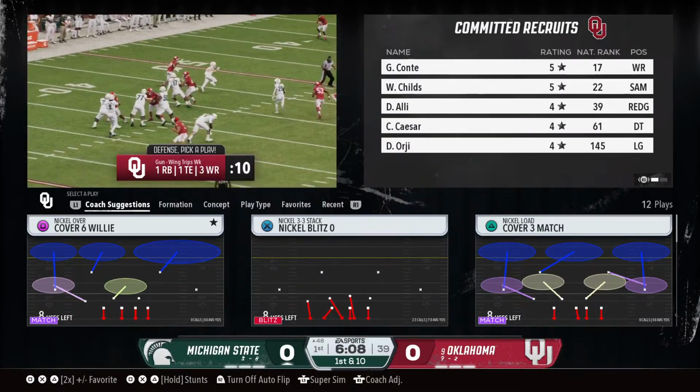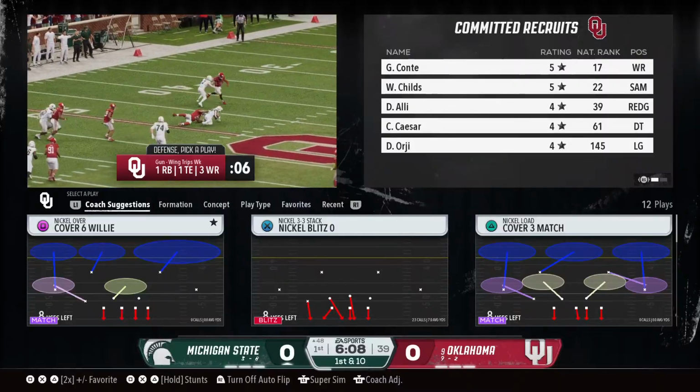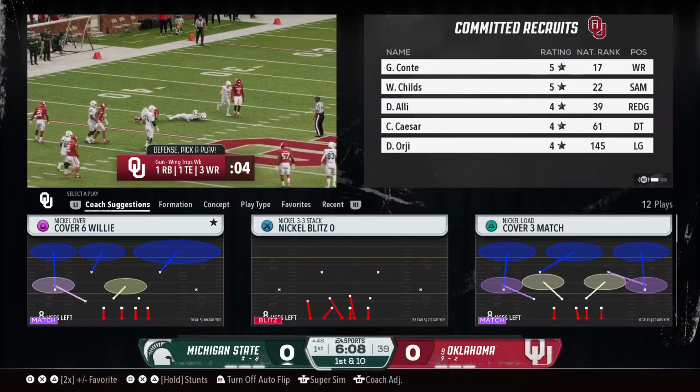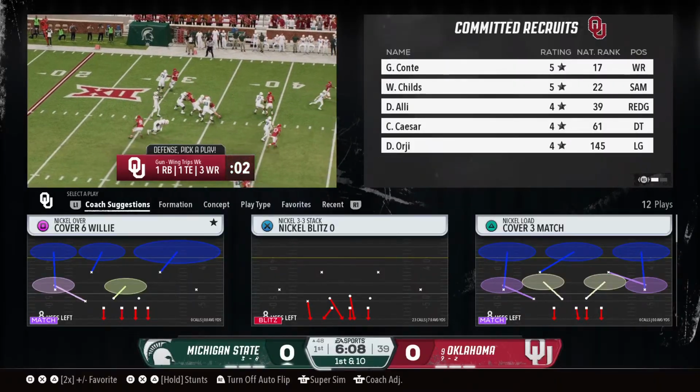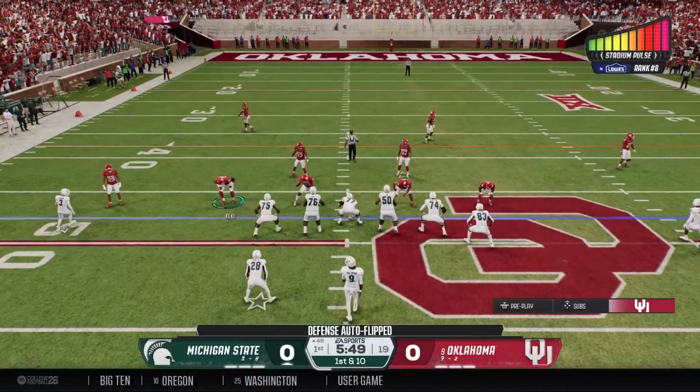You know, it's a nice throw by the QB there. When you're throwing to running backs, you got to make it easy on them. So you want to put it right on their body, make the catch simple, and let them go to work like they did just there, getting that first. And the Spartans with the 1st and 10.